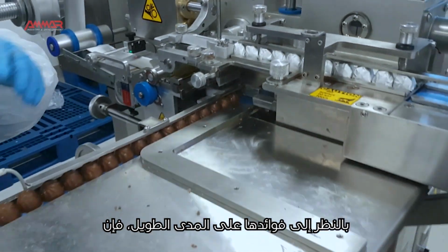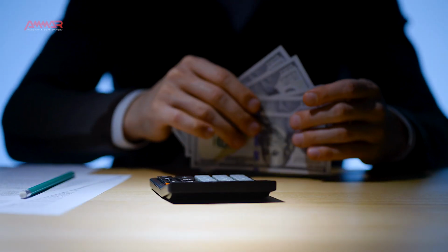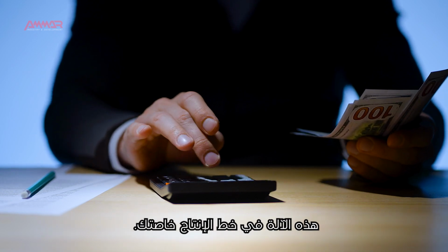Considering that in the long run, chocolate wrapping machines boost chocolate production and maximize profits, you will save on the production cost, making it must-have equipment in the chocolate production line.